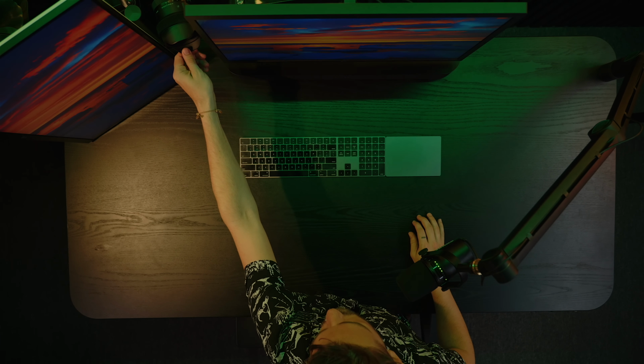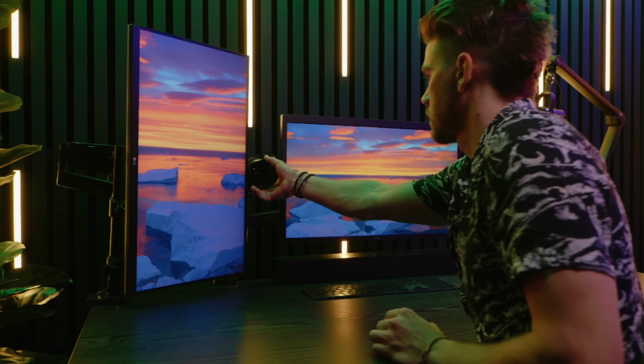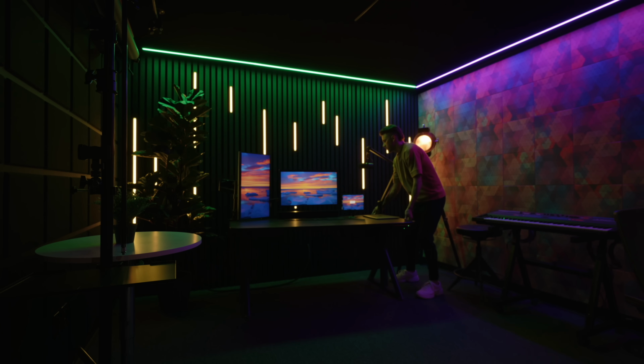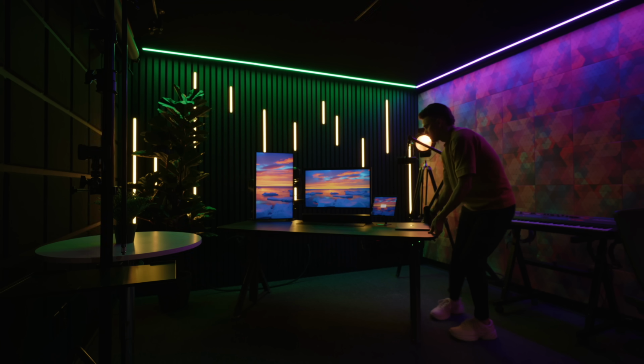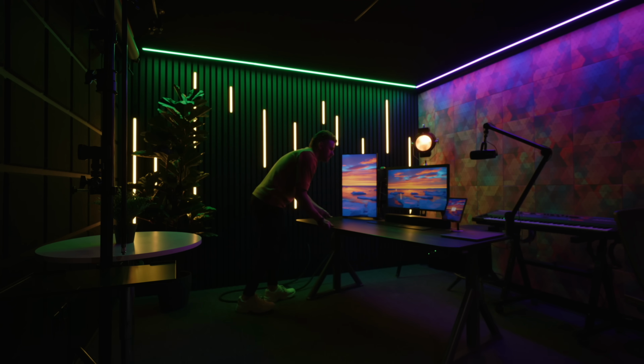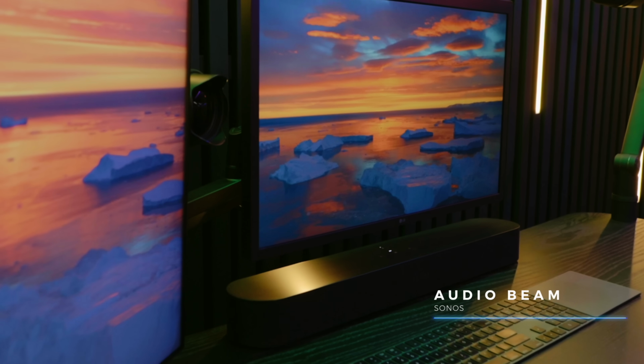So for streaming and stuff, the setup here is very modular in a sense, where he could move the setup around the room, which is really cool with this sit and stand desk. And obviously that means cable management has to be on point to avoid getting things tangled up and ripped out of the wall, and definitely accomplished here.